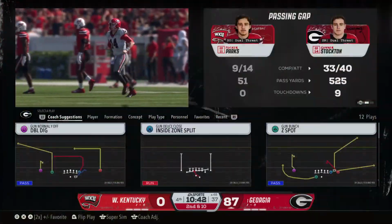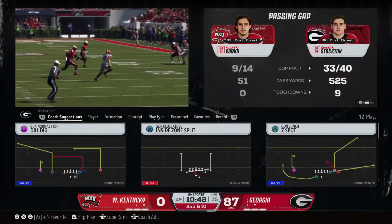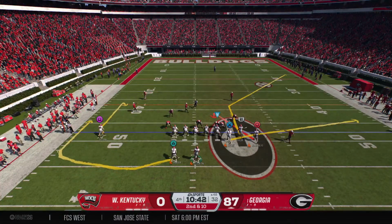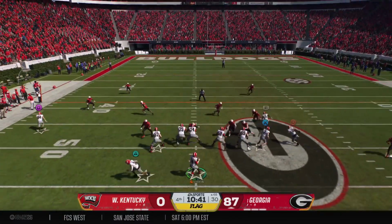So with this offensive approach now, maybe I don't have to go deep. I can go a little bit shorter and just make those easy plays underneath. What will they dial up on 2nd and a long way to go?